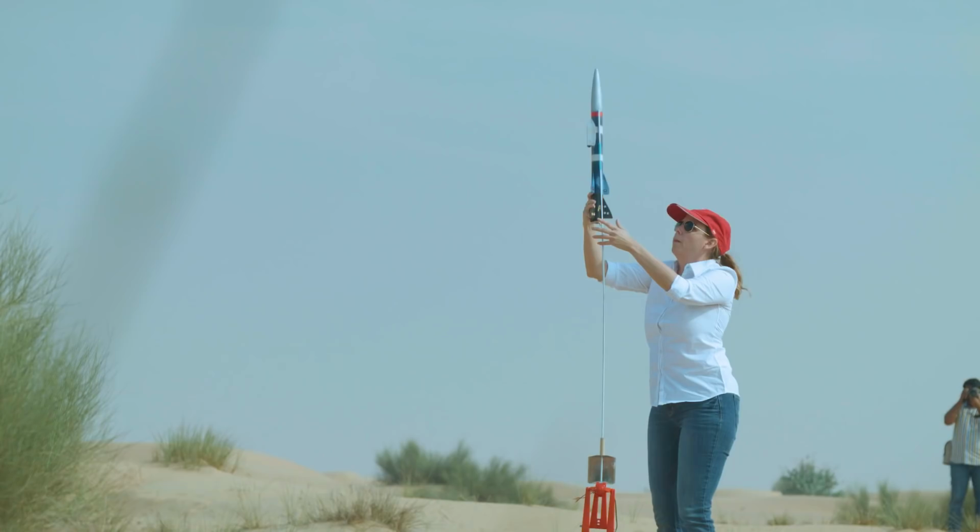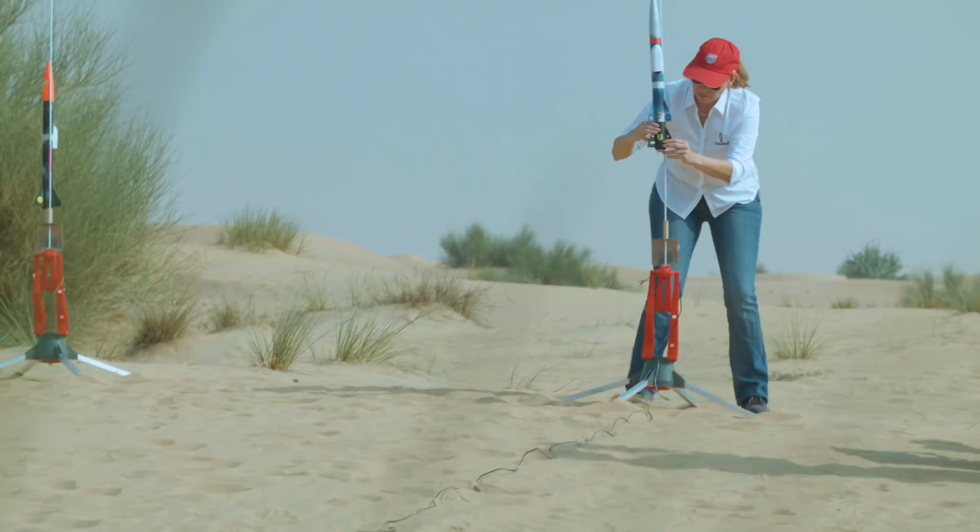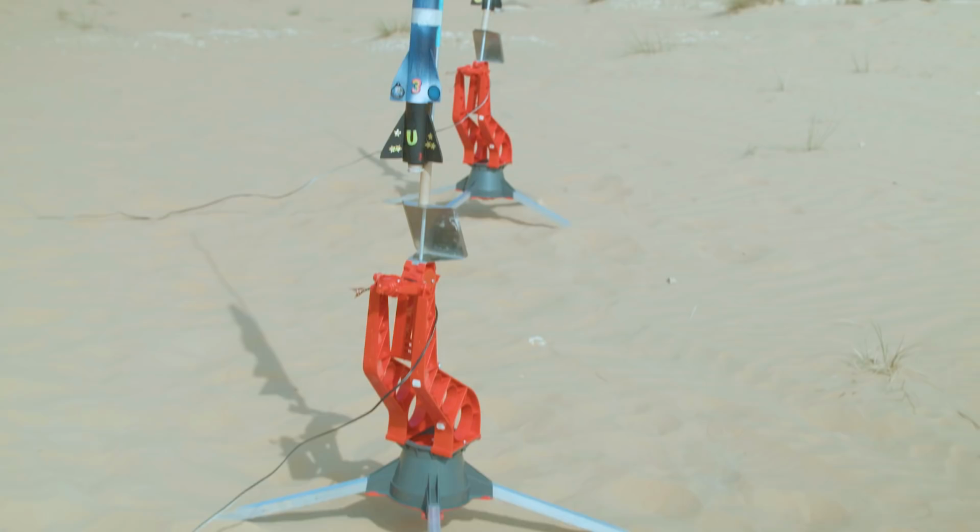There could be some rockets that explode because something isn't built right. So it's just like real spacecraft, there are failures. But we're hoping for a lot of successes today.